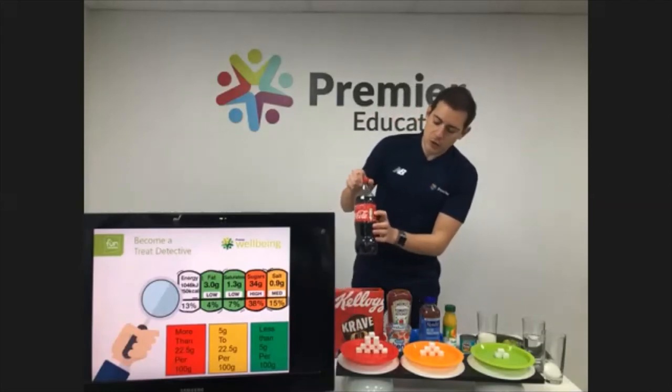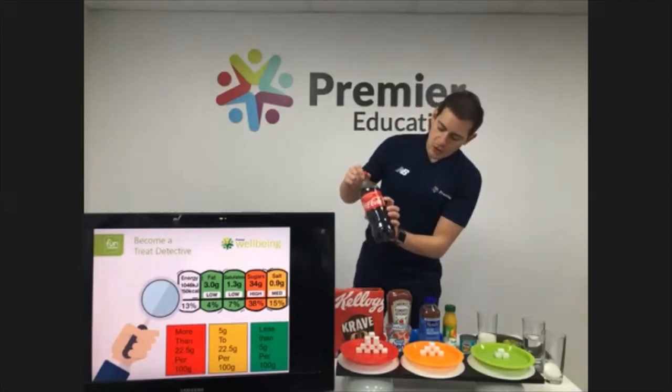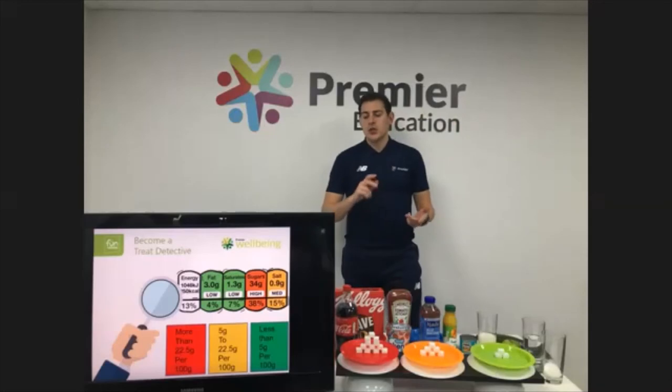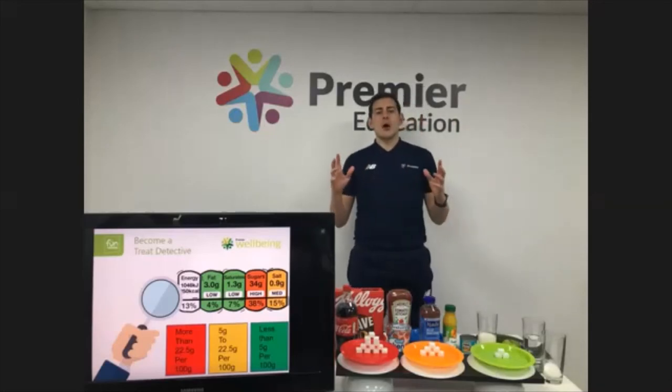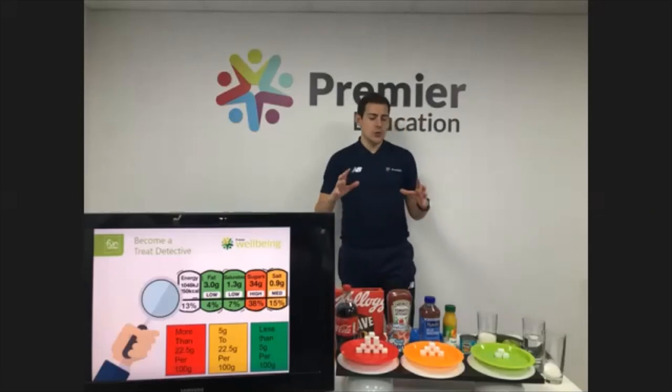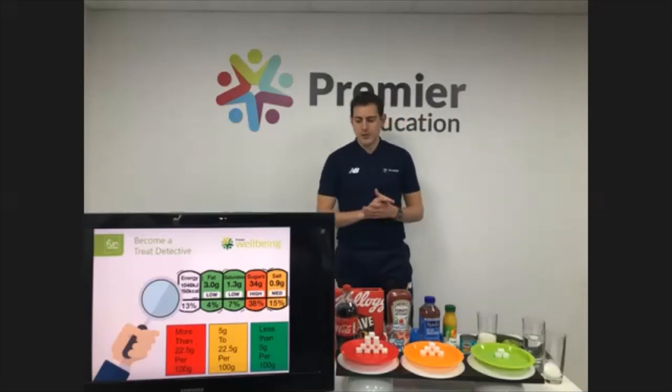This bottle of Coca-Cola's got it on the side there. It's got green, green, red, green. So there's different areas on there: fats, saturates, sugars and salt. Today we're focusing on our sugars. So we are making sure that we are not having too much sugar in our diet. And those colours remind us of something.